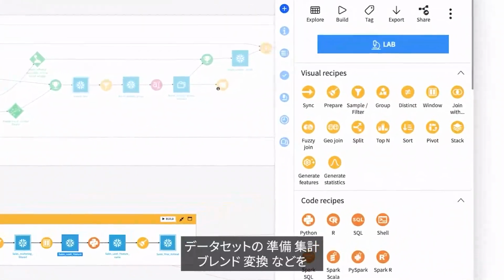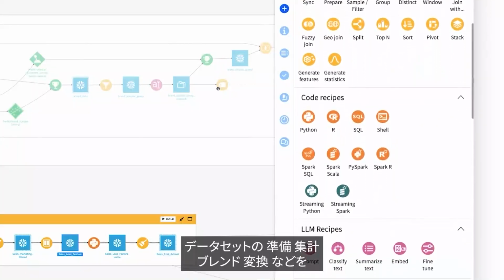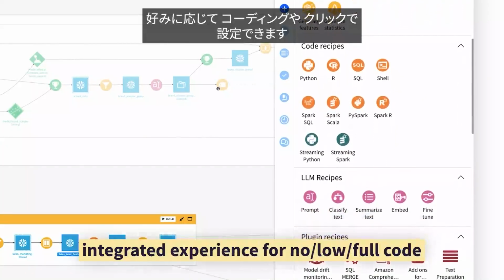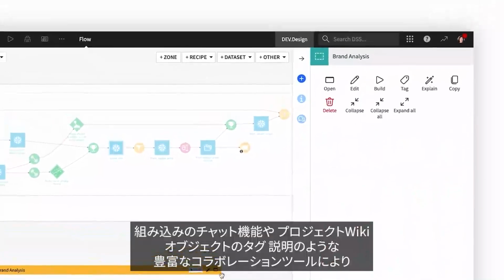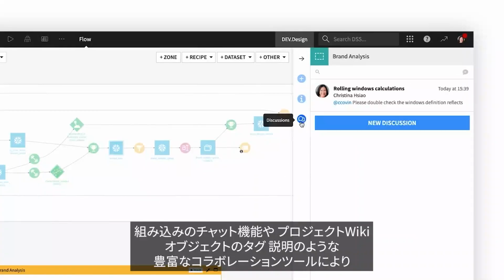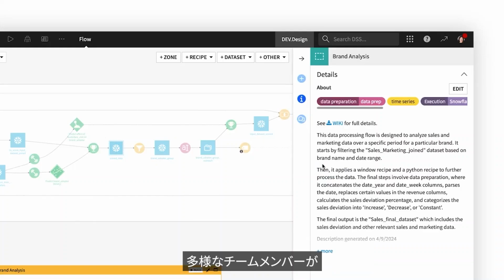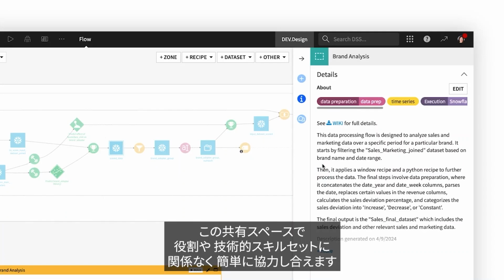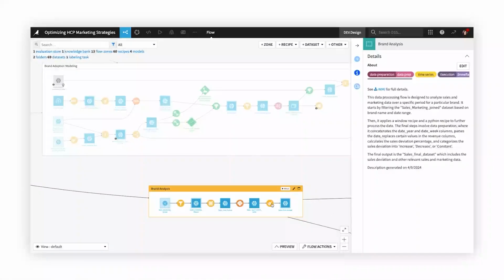To prepare, aggregate, blend, and transform your datasets, code or click based on your preference. At every step, the choice is up to you. Plenty of collaboration tools, like a built-in chat function, project wikis, and object tags and descriptions, make it easy for diverse types of team members to work together in this shared space, regardless of role or technical skill set.